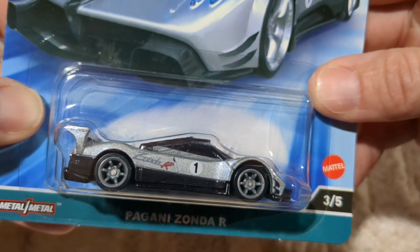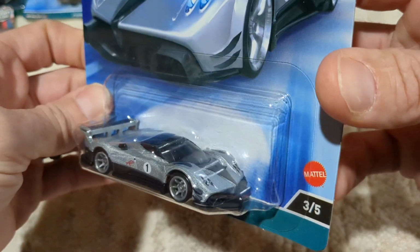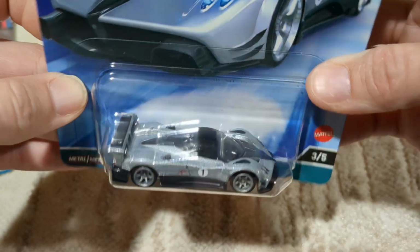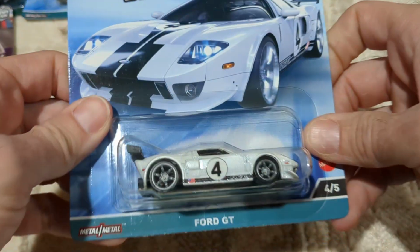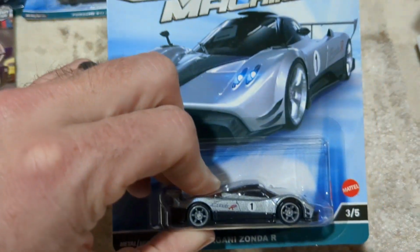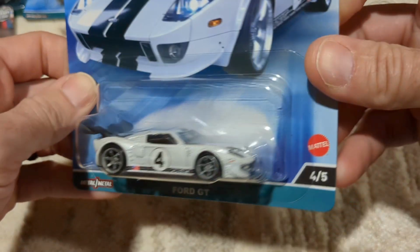Don't know that I care for these wheels on it so much, but, you know, it is what it is. That's just kind of the Speed Machines theme there. But really love this casting overall. Very nice looking. Kind of goes along. Oh, and I guess I should say smash. We're smashing that one.